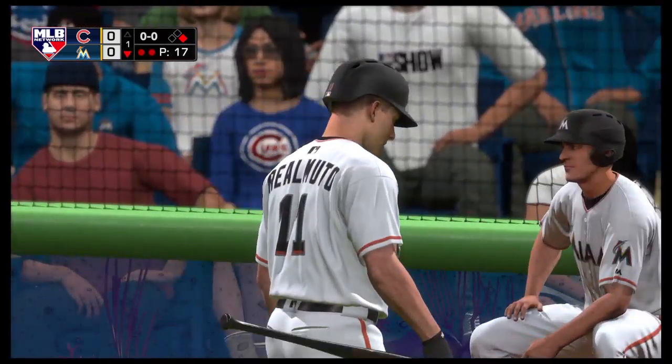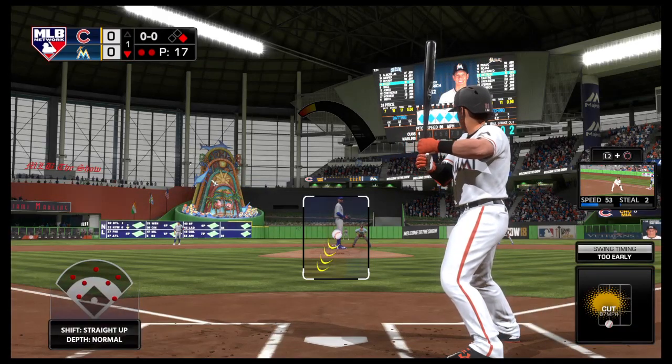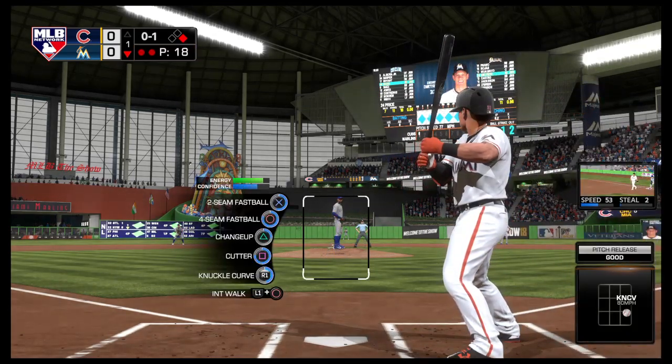Batting fourth, first baseman. So here's the cleanup hitter, Derek Dietrich. He'll get to take his first cuts here from the stretch. And that's in there for strike 1. A runner on first with 2 away.